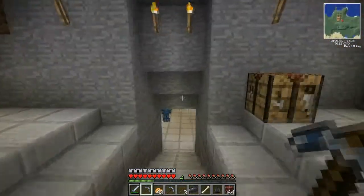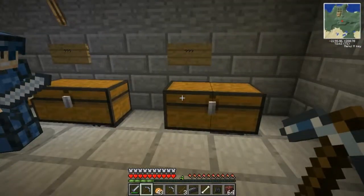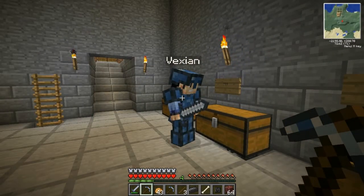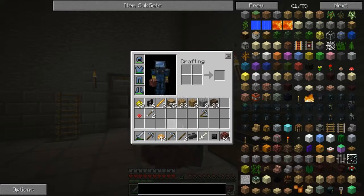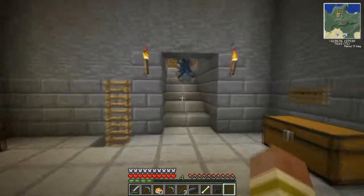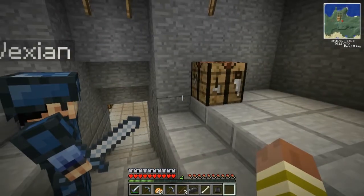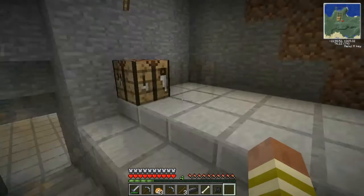What is it? Okay, we have 7 slime balls. I hope that's enough. I'm going to throw all of this stuff in the chest because there's some nice stuff for you. Okay, blast furnace. First of all, we need to save 3 blaze rods for now.